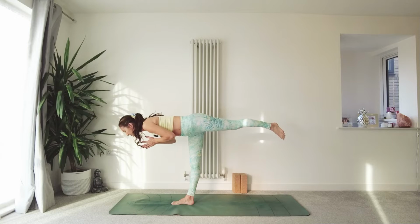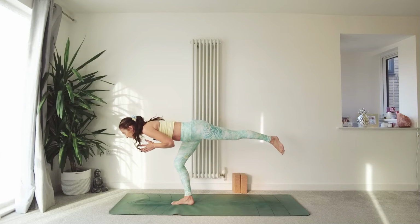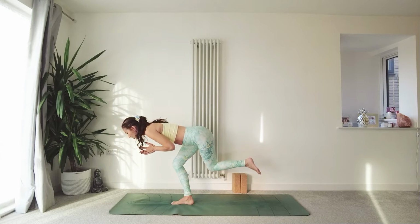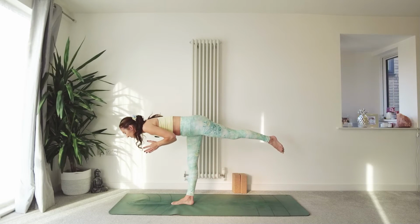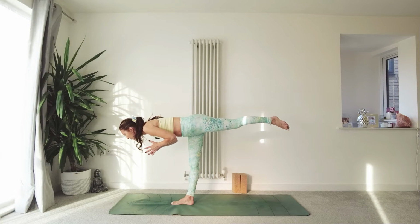And then we're going to take 3 dips here. So we're going to bend through this right leg and we're going to hook the left knee around towards the shin, okay? So coming back to the warrior 3, 2 more.